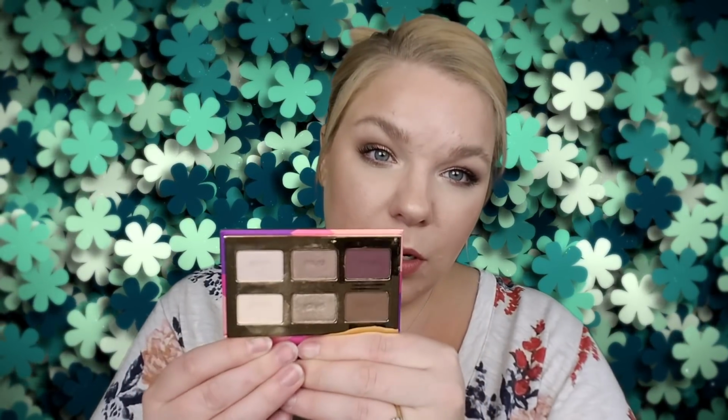So I do have 3 runners up, and I'll tell you why I wouldn't keep those, but also why I do love them. And then we'll get to the one that I'm keeping. So first runner up is the Tartelette Tease. I do have the Flirt, which is more warm toned, which is why I didn't put that in here because warms aren't particularly my thing. I do love me a cool toned eye. So if I had to choose between those two, it would be this one.